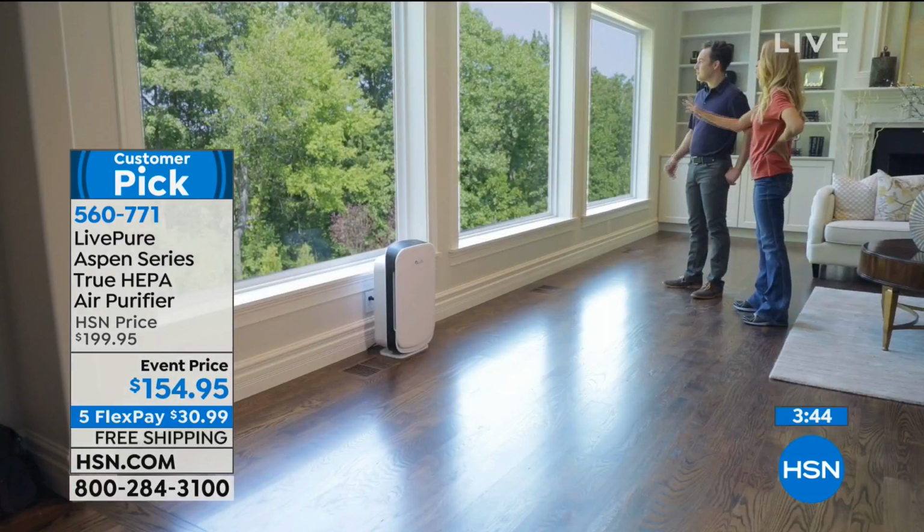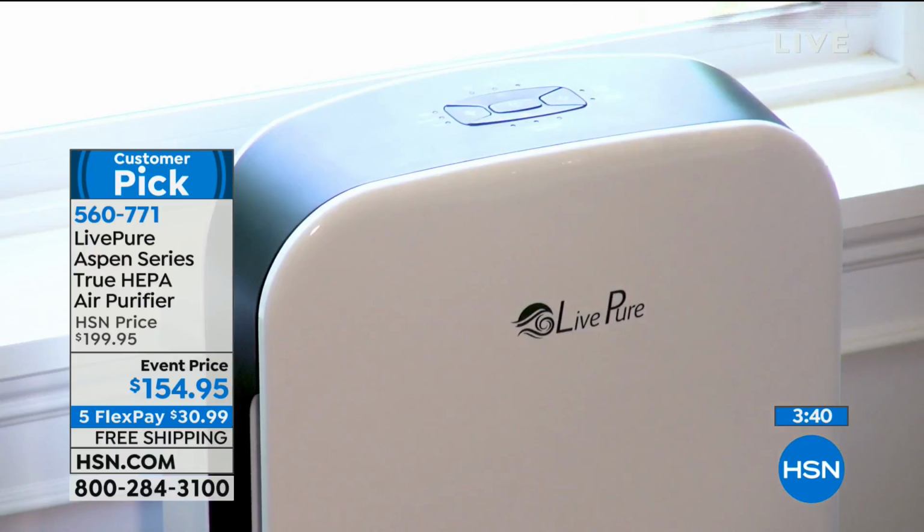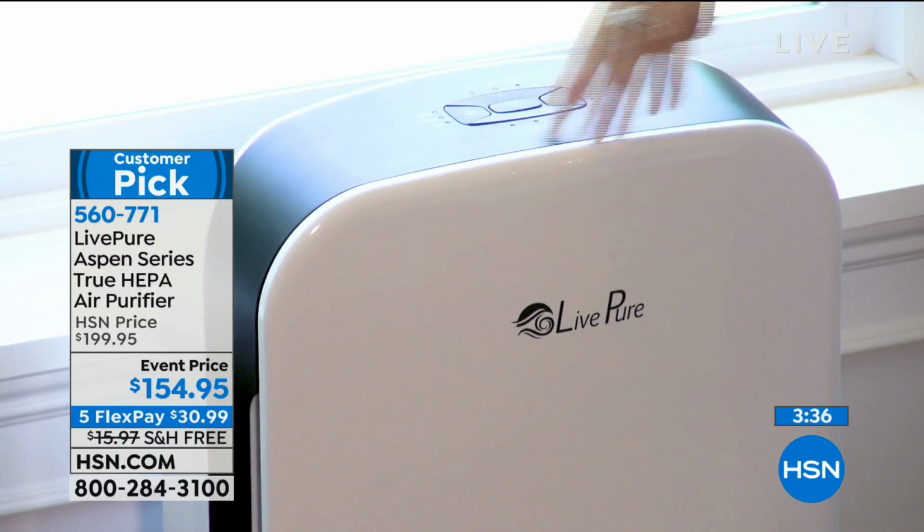And it's not loud. You don't have to turn your television up louder. It's not going to be one of those annoying, kind of must-haves. I think these are the kind of things that every home should have, so that you can take a fresher breath, so you can breathe easier, you and your family.